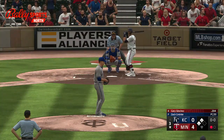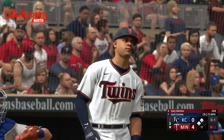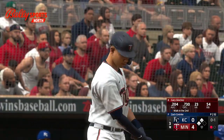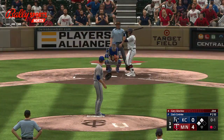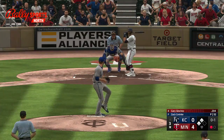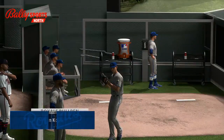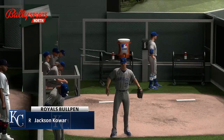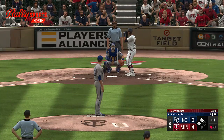Now Gary Sanchez, catcher. First pitch, and that's in for a strike. Two on, one out. And it's even up. That's where you want it. It's a good miss. Bullpen action for the Royals. Jackson Kowar appears to be getting ready, and I'm sure he's feeling some nerves. This would be his major league debut.